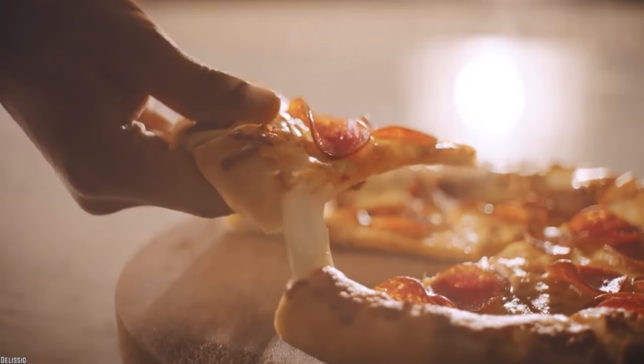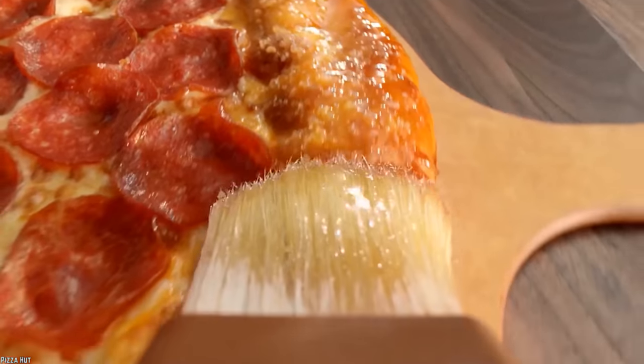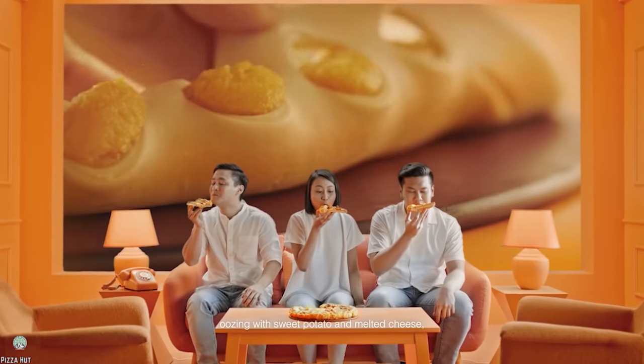Move over, boring regular crust and thin crust pizzas. The stuffed crust pizza is here. Pizza is already one of the most popular foods out there, but companies will always look for ways to stand out. Stuffed crust pizza, in theory, is a fantastic idea. The one part of the pizza some people aren't so high on is the crust.